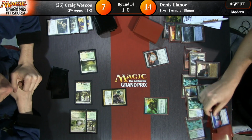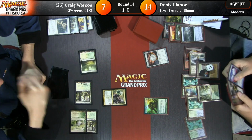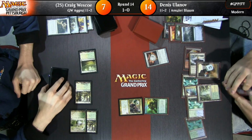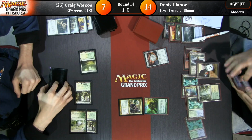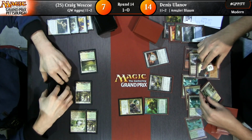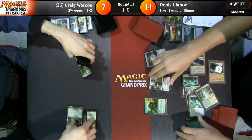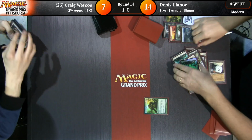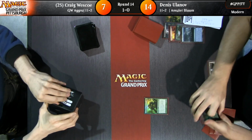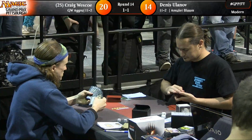Slayer Stronghold is in play and tapped, so I assume this is the attack phase. He just returned the Slayer Stronghold. Yep. Oh, I'm sorry, he returned. Dismember means this trample over is for lethal, right? Yes. It's an 8 power on the Primeval Titan. So we're going to get a game 3 here between Craig Wescoe and Denis Ulanov.